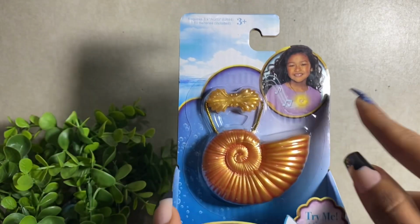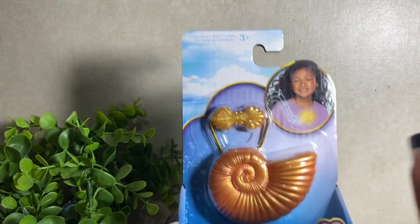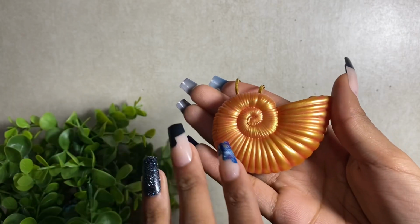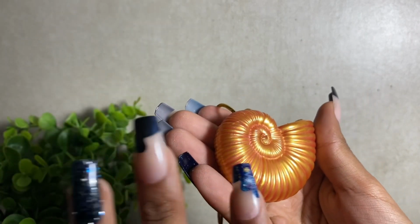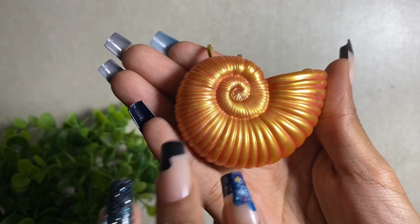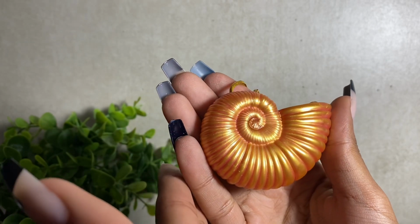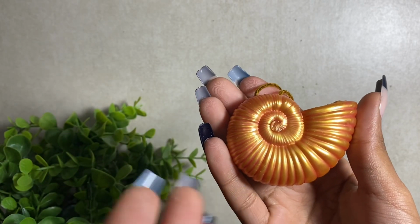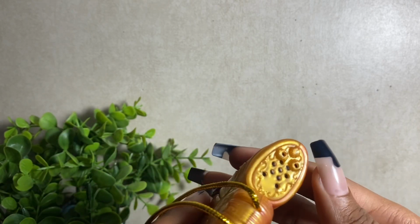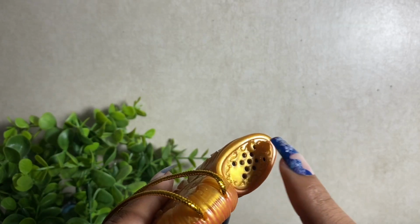Just like all the other dolls, they do carry on the seashell packaging, and I think that it's so cute. Here it is out of the packaging. As you can see, it is a beautiful golden shell, and they added definitions in it, and then some red bronze color. It is so pretty, especially in person, and the way that the light shines on it is very beautiful. They added some barnacles and some seashells along with some spiral details.